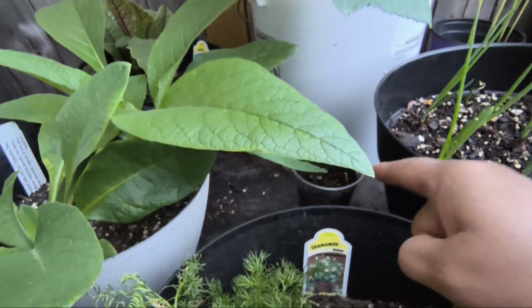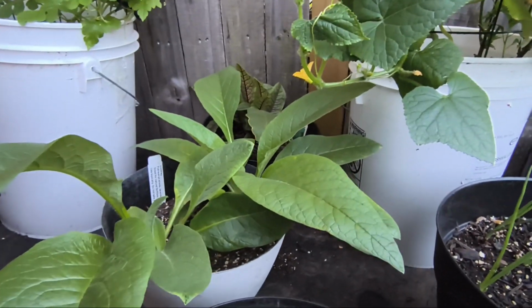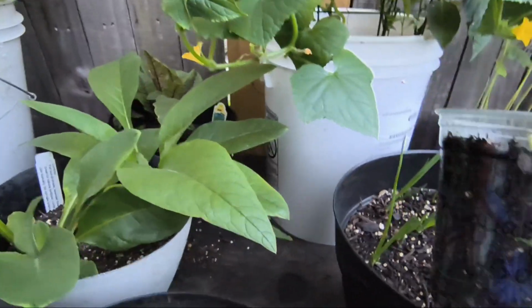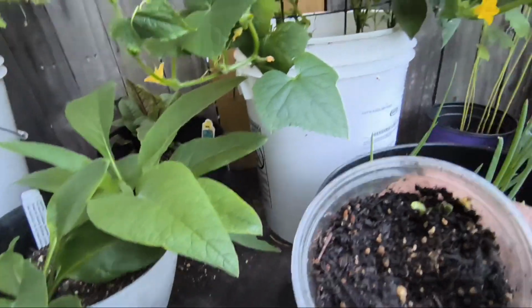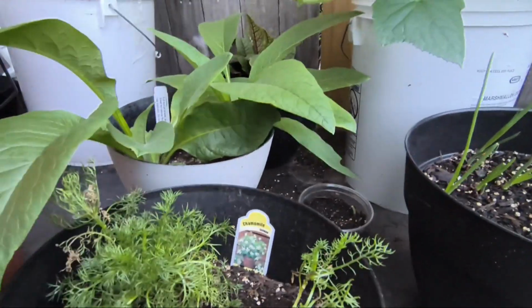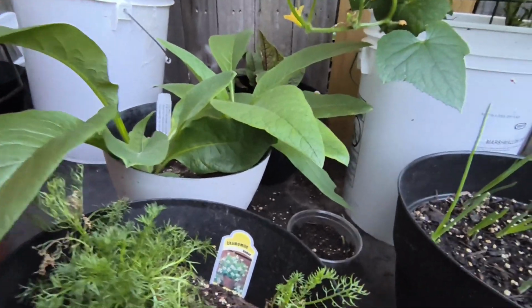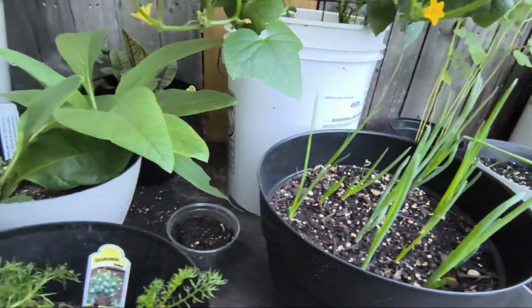Now here was one of the cups that I was potting. I don't know what ate it off, but it's my yellow summer squash. It seems like something else is trying to grow from it. I'm not going to throw it out yet, because just because it doesn't have the leaf on it doesn't mean it's no good. I'm going to let that keep doing its due.